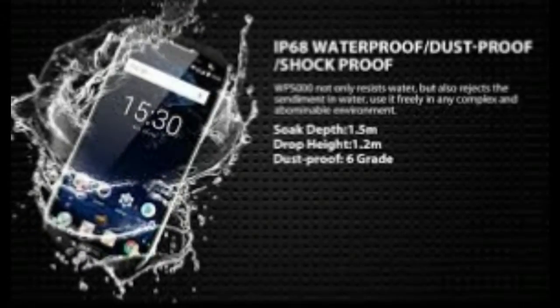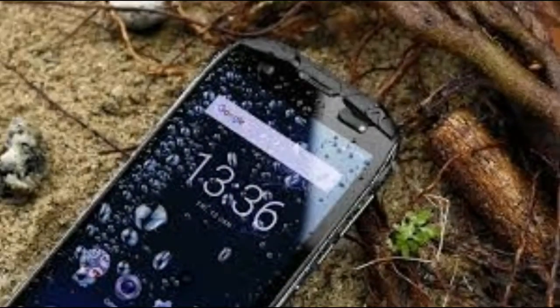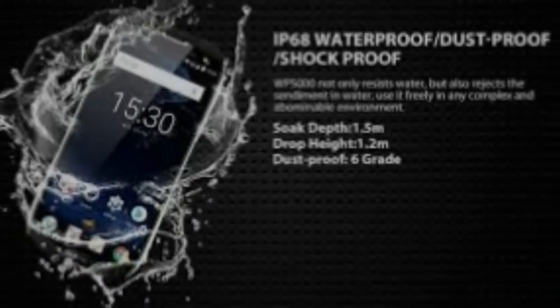The Oukitel WP5000 will sport a 5.7-inch tough display and a military-grade rugged body which will be waterproof thanks to the IP68 certification as well as 6th-grade dust-proof and shock-proof. It is built for adventurers and suits outdoor enthusiasts, long-distance drivers, couriers, swimmers, building workers, etc.